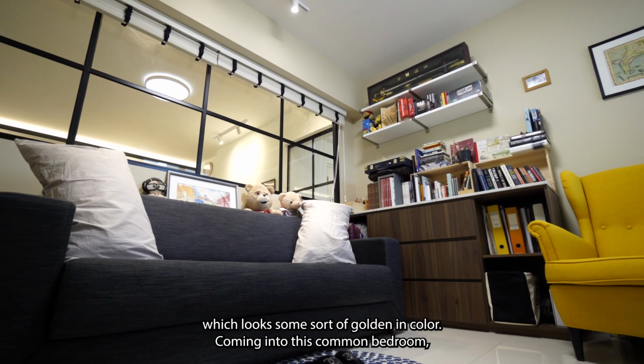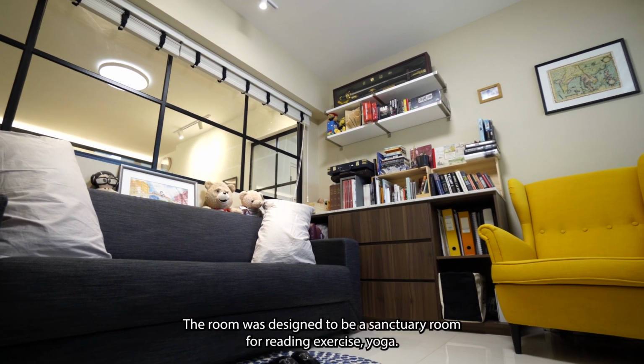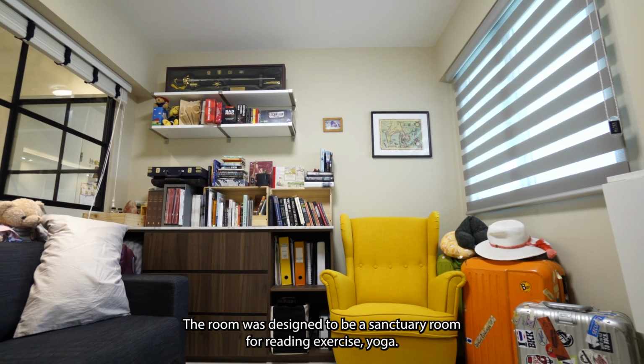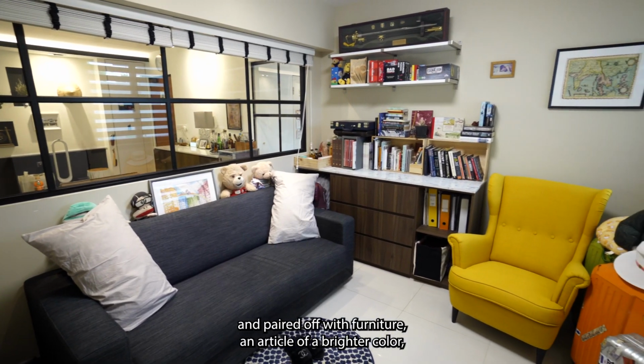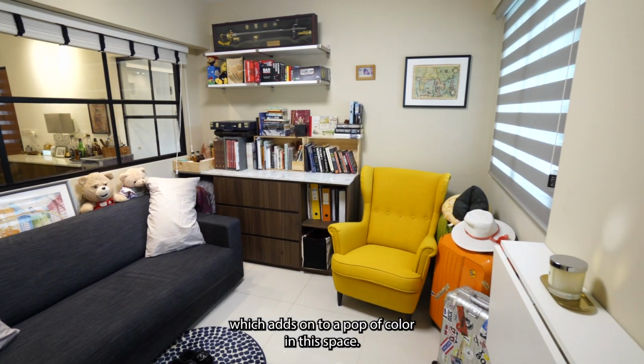Coming into this common bedroom, one thing you'll notice is that the colonial look is toned down. The room was designed to be a sanctuary room for reading, exercise, yoga, but also accommodate guests. The colour they've used in this room is of a soft linen fashion and paired off with furniture and articles of a brighter colour, which adds a pop of colour in this space.